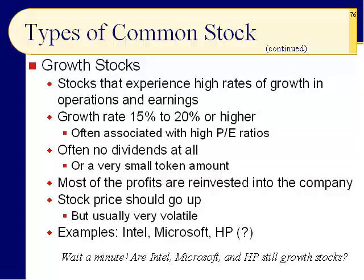Maybe they pay a small dividend, maybe not. The stock should go up, but folks, it's going to be very volatile, which is a fancy word for, it fell. Now, what are the examples here? Intel, Microsoft, Hewlett-Packard. Wait a minute! Are Intel, Microsoft, and Hewlett-Packard still growth stocks?